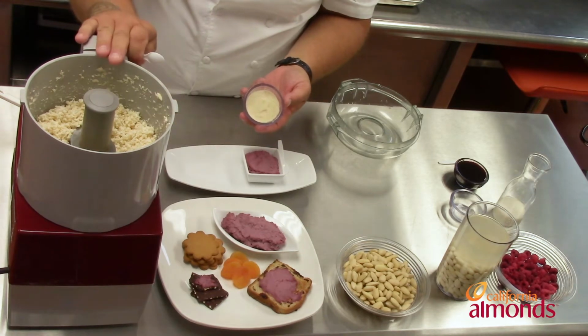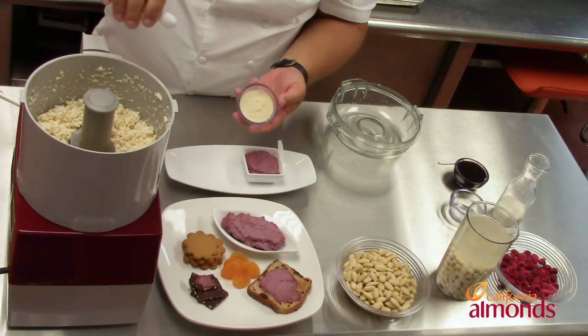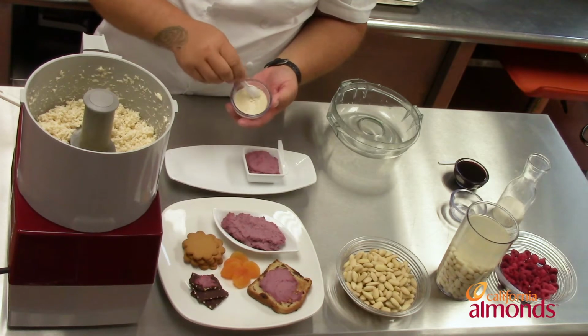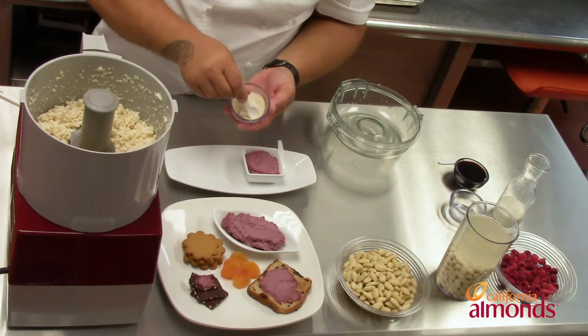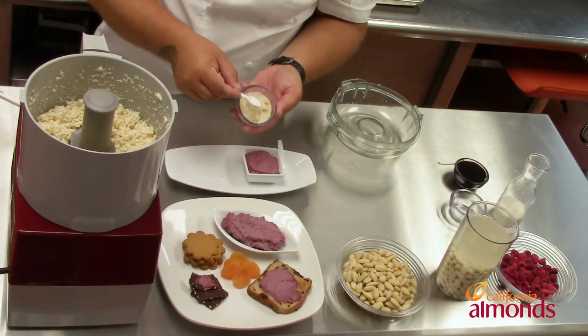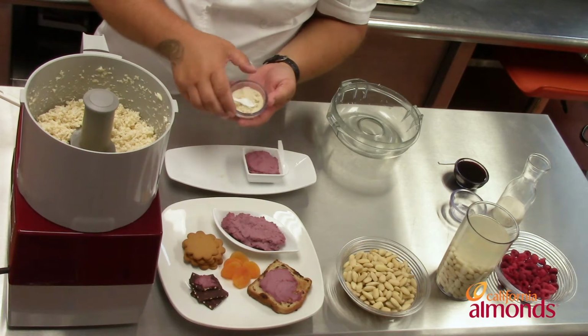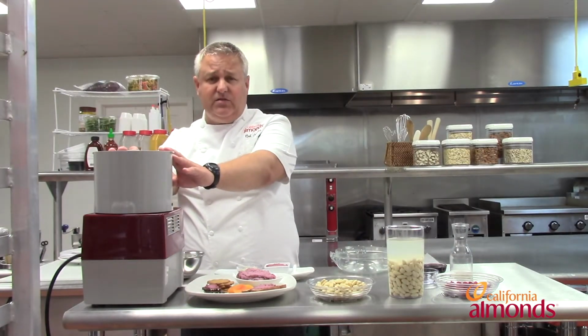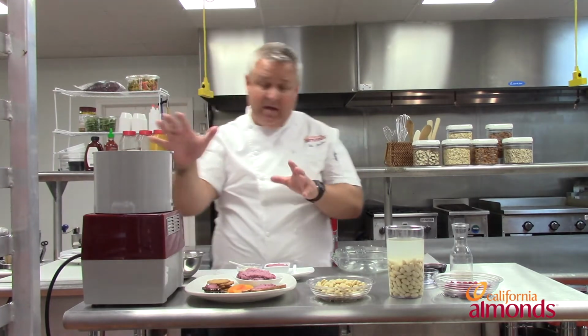So in 12 to 15 minutes, every now and then, spatula push down the sides. You're going to puree those almonds with a little bit of coconut oil. You're going to come up with this really smooth, beautiful paste. And that's the step one that you're looking for. So our next step, let's again assume that that's already pureed to smooth for time purposes.